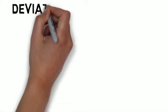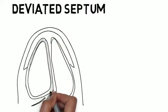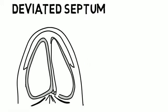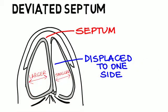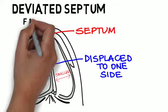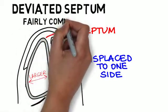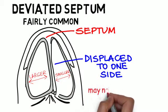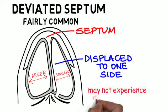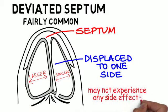A deviated septum is a condition which occurs when the wall between your nostrils, known as the septum, becomes displaced to one side. This causes one nasal passage to be smaller than the other and in severe cases can cause serious side effects. Having a slight septal deviation is fairly common, and many people who have some kind of deformity to the septum may not experience any side effects.